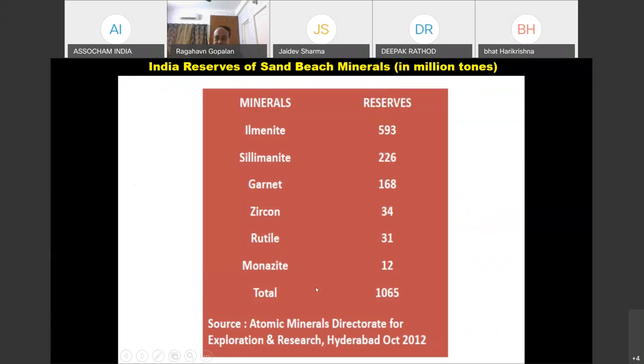Now the reserves were also shown by Mr. Deepak. This was data from 2012. Now I think IREL will have much more recent data about the reserves available. We are comfortable in terms of all these reserves. I just want to mention zircon and also ilmenite, which we talked about, TiO2. Ilmenite TiO2 is going to play a major role for the electric vehicle program.